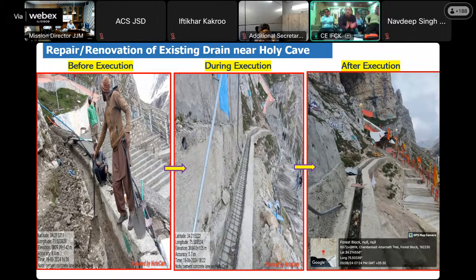This is a drain constructed by SASB, but it was damaged, and on the instructions of SASB we have strengthened it and repaired it. Next. The water from the temple is coming from this drain and will submerge in the flood channel. Next.